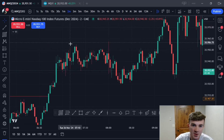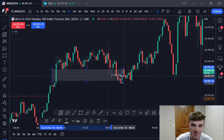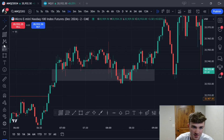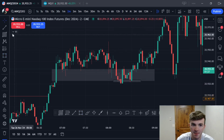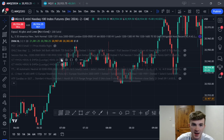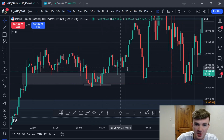Going into the morning, we were chopping around. We pushed down into this fair value gap here. And as well, we had a new day opening gap that was right here. So we pushed into this new day opening gap. Here you can see that right here. And then we push up, push up, push up, and then we get our first trade of the day.